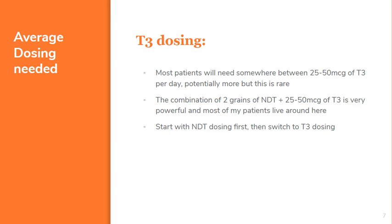Average dosing is another helpful thing, because like I said, the labs only tell us if we got too much, so it can be difficult to determine whether you actually have enough. So I've given you an idea of what most patients I've treated need, and I feel pretty confident in these intervals based on all the patients that I've treated. Somewhere between 25 to 50 micrograms of immediate release T3, I would say 80% of people will fall within that range. So there's an 8 out of 10 chance that you're going to fall within that range.